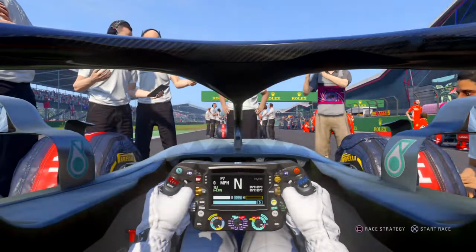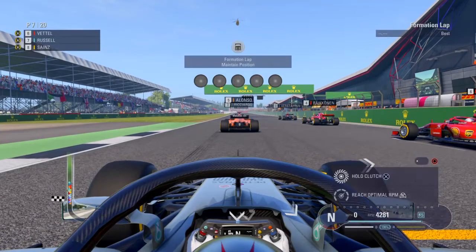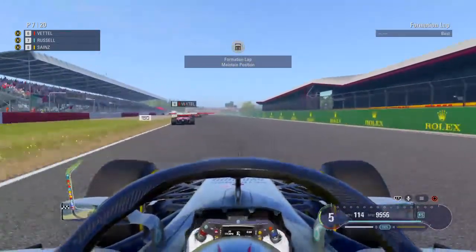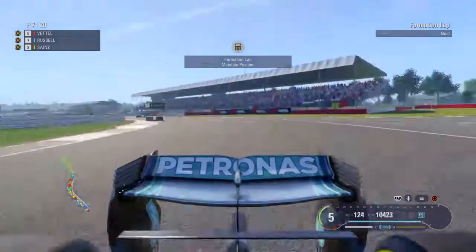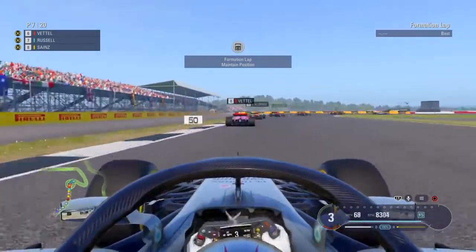So yeah, long time. I know it's your home Grand Prix, but treat it like any other race. Don't take unnecessary risks. Alright, so we're in 7th. It's gonna be an interesting race. Car up to temperature on this lap. We're learning the gears, so go through them all if you can. Vettel is in 6th.